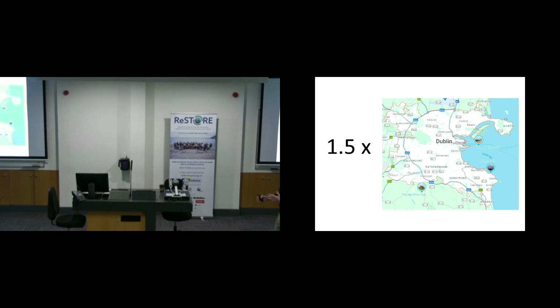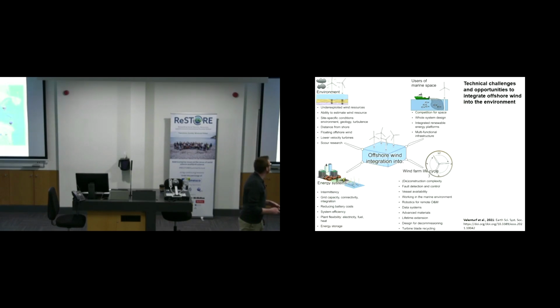So spatially, we're taking up a lot of seabed, and that creates a couple of challenges. You're looking at how the seabed changes over a large area, but you're also looking at who else is using this size of marine space, or who else is looking to operate in these kinds of areas. So there are a number of technical and, I suppose, social challenges to offshore wind at the moment. This is just a summary slide for some of those.